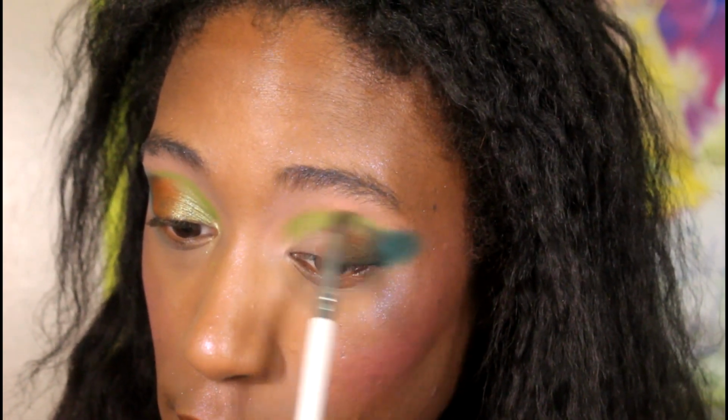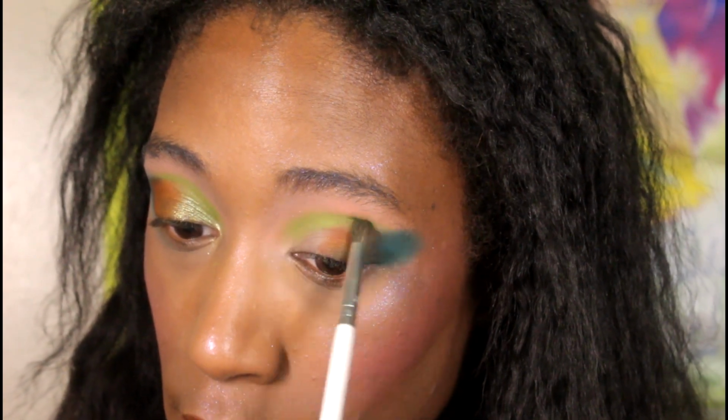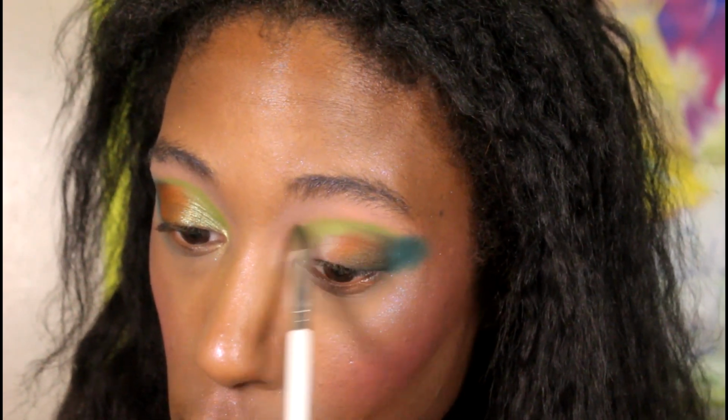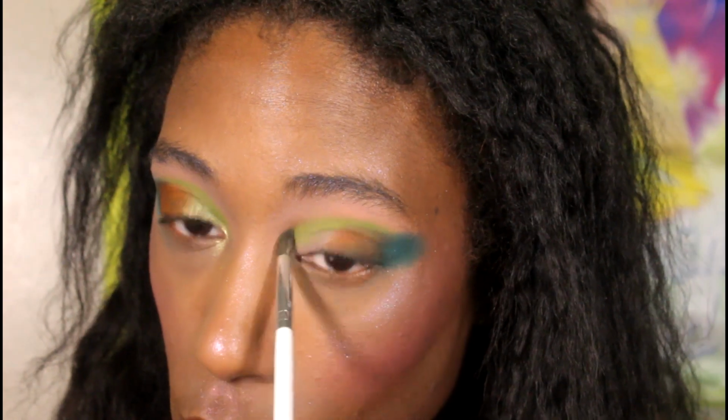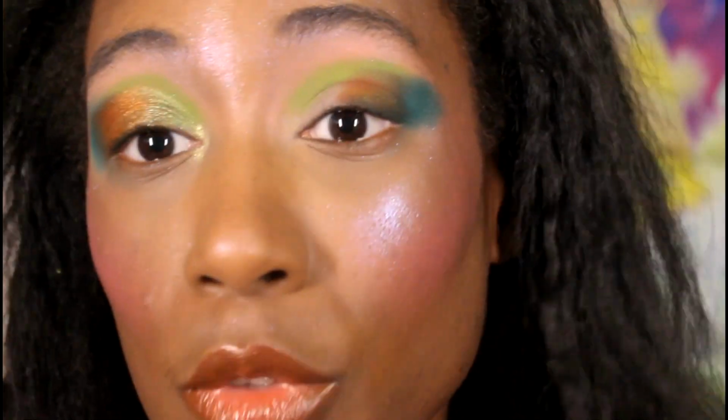My battery's about to die in a second, y'all, so I'm gonna just cut the crease off camera with some glitter glue, get a battery, and then I will come back and we will finish off this first eye look, because y'all know I gotta do one more, but this is the first one. And so far, I'm liking her. She's cute. Okay, y'all, I got my glitter glue on.